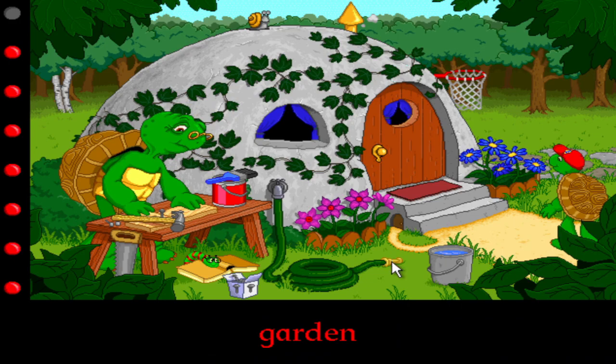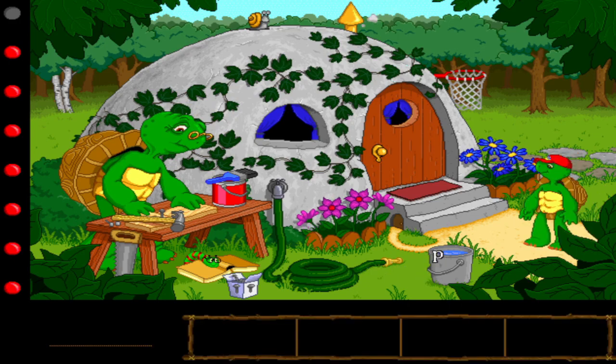Garden. Pail. Hose. Watch out, Dad. Saw. Basket.